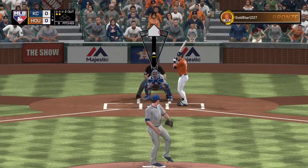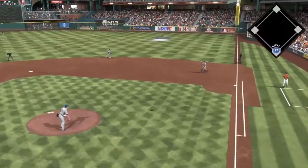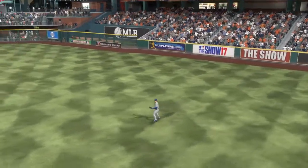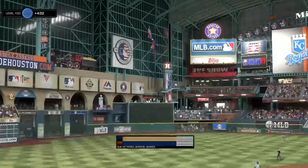The windup and the 0-2 pitch. High in the air out towards shallow right. Phillips moves over, and the inning is over.